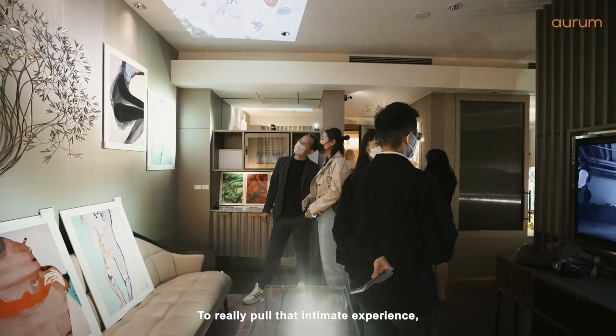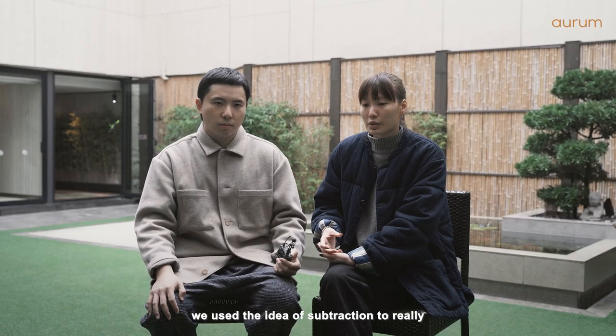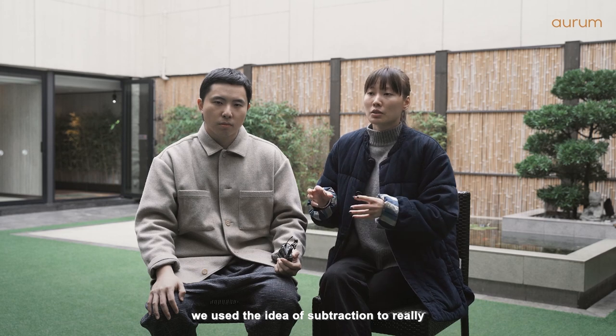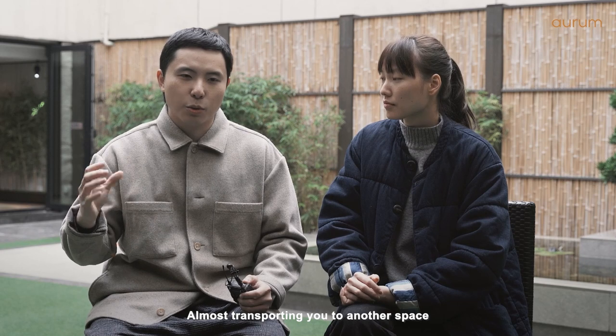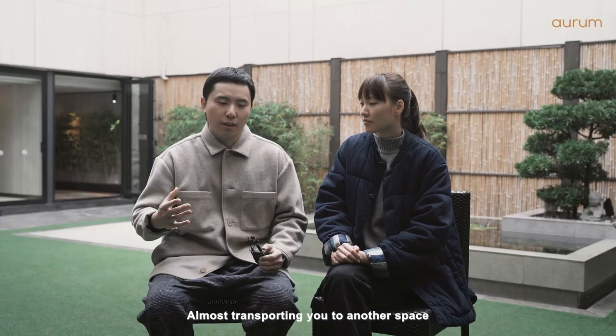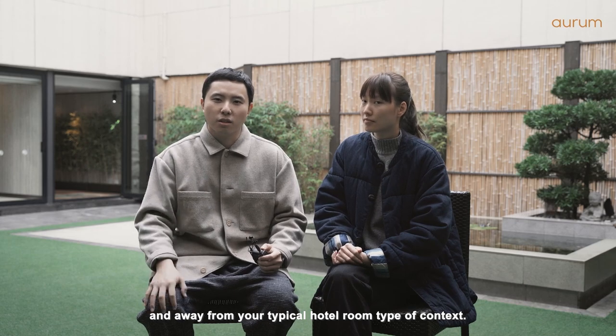more relatable. To really pull that intimate experience, we use the idea of subtraction to really enhance that moment within the room. Almost transporting you to almost like another space and away from your typical hotel room type of context.